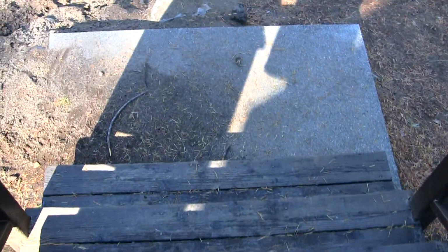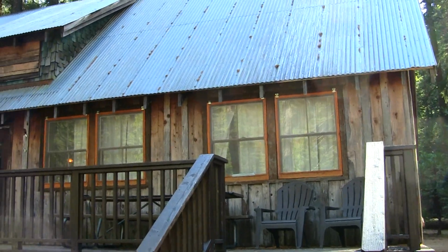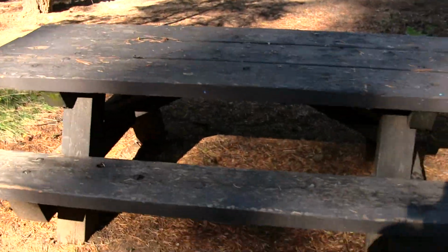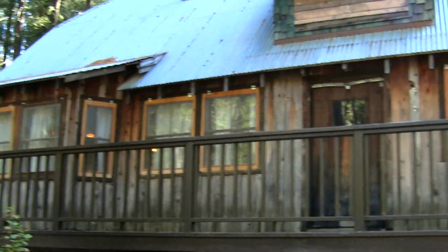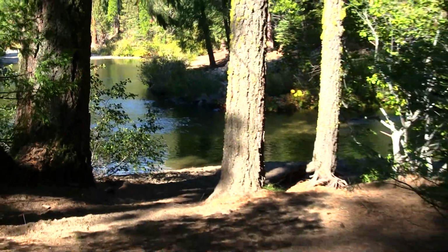So walking down the steps into the layout of the back side of the cabin here, I do want to show you the cabin one more time before I show you everything else. This cabin is 2,000 square feet. It's really big. It's a beautiful cabin. Well, it's very well made. Now you do have this picnic table right here. So this picnic table is facing the cabin right here, and also this picnic table right here is facing this river. So everything's just a step away from this river.